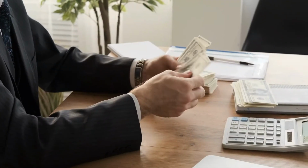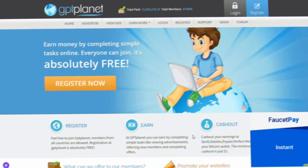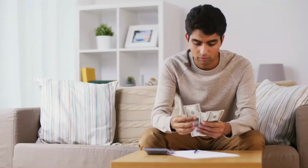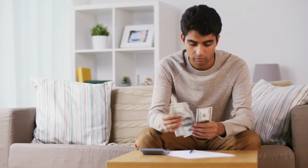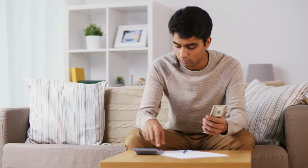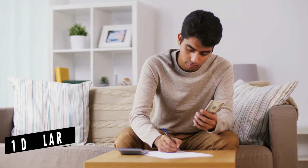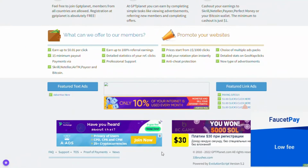Also, there is no problem when you are withdrawing your money as well. This site supports many withdrawal methods like Skrill, Payeer, and PayPal, allowing you to receive your earnings very quickly and easily. In addition, the minimum limit for withdrawal is $1, so you can take out your money whenever you want without any problems. The first step is making an account on this site.